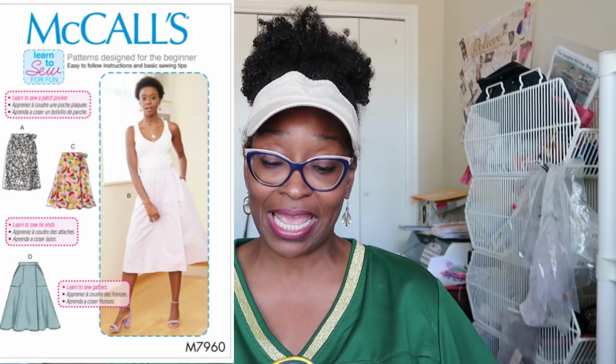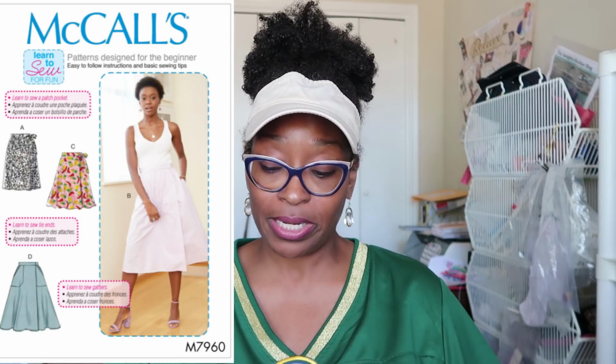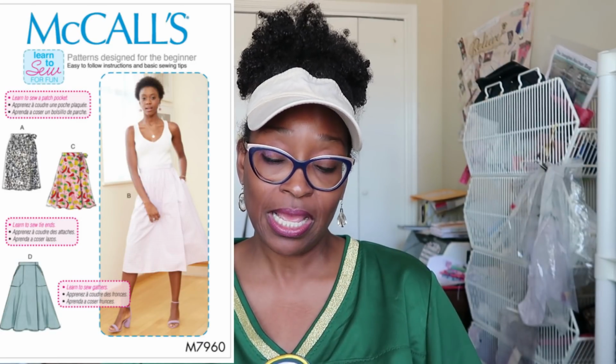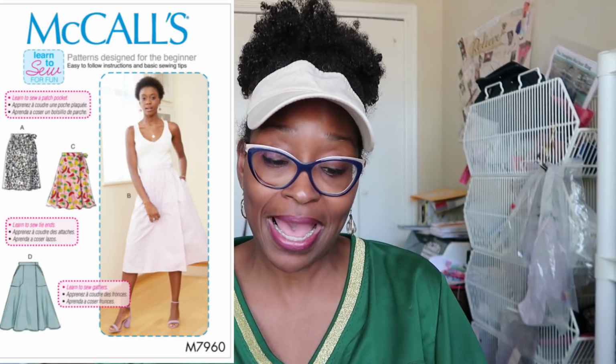I can see this with the tank, just pretty much how the lady is styled on the front of the pattern. But sorry about that, my camera cut off. But yeah, I thought this was super duper easy, and definitely seems like right up my alley.